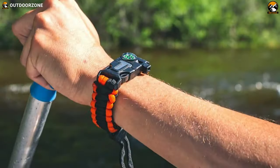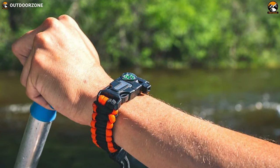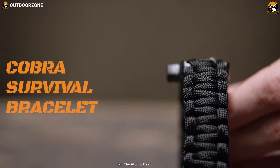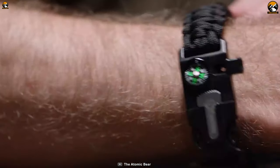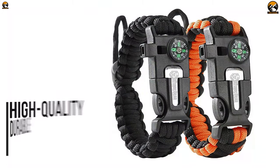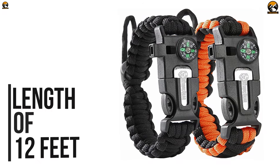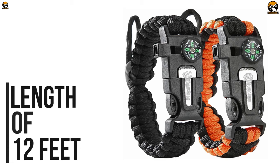Get yourself introduced with the number one survival bracelet on our list. The Atomic Bear Cobra 2 is the overall best paracord that has got your back to deliver amazing performance when you need it the most. It is constructed with a high-quality durable paracord, and this bracelet has a length of 12 feet, so you can use it in different kinds of situations.